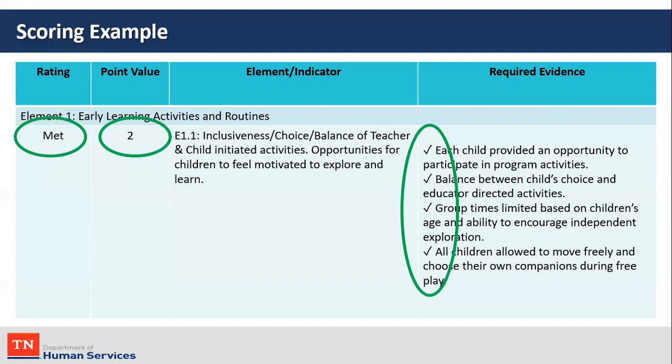Again, only items relevant to the age group are scored. So for example, if you do not have infants, you would not be discounted for elements and indicators referring to placing infants on their backs to sleep.